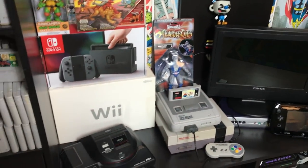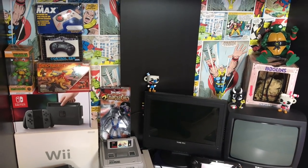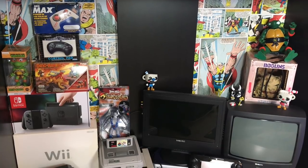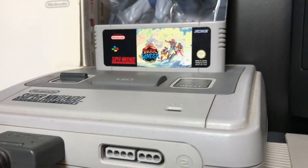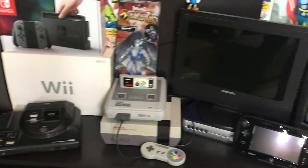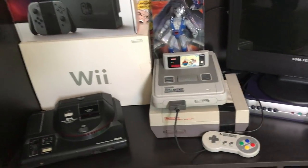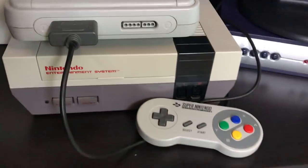Yeah, I know it's been even more than a year, but I keep buying stuff. I'm definitely more of a collector than I am somebody who plays games. I do play my Switch a lot, and I do play all the retro games I get just to, you know, get a feel and talk about them in my videos. So over here are some of the consoles I do play, like my Mega Drive, the SNES, my favorite freaking system, and of course the NES.